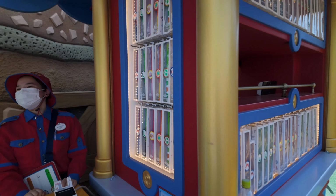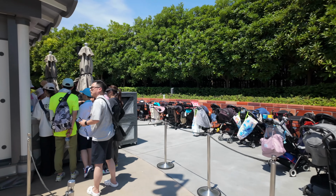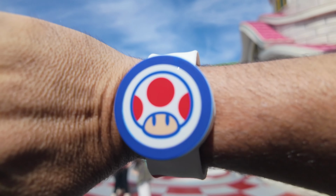I actually have a tip for you future travelers wanting to buy the band. You won't be able to purchase this band until you are in the timed entry area of Super Mario Land, and most people tend to queue up to purchase the band at the very first stall. But if you walk closer, just a little bit away to the warp pipes, you'll find a less busy store selling these, from my experience anyway.